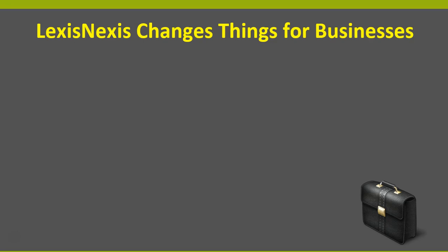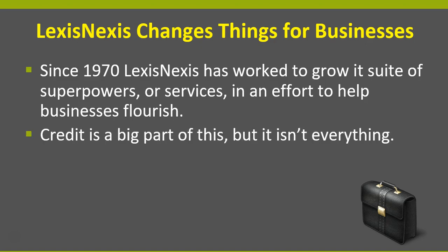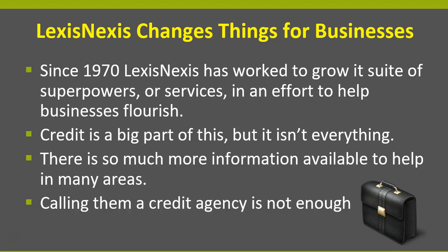LexisNexis changes things for businesses. Since 1970, LexisNexis has worked to grow its suite of superpowers or services in an effort to help businesses flourish. Credit is a big part of this, but it isn't everything. There is so much more information available to help in many areas. Calling them a credit agency is not enough.